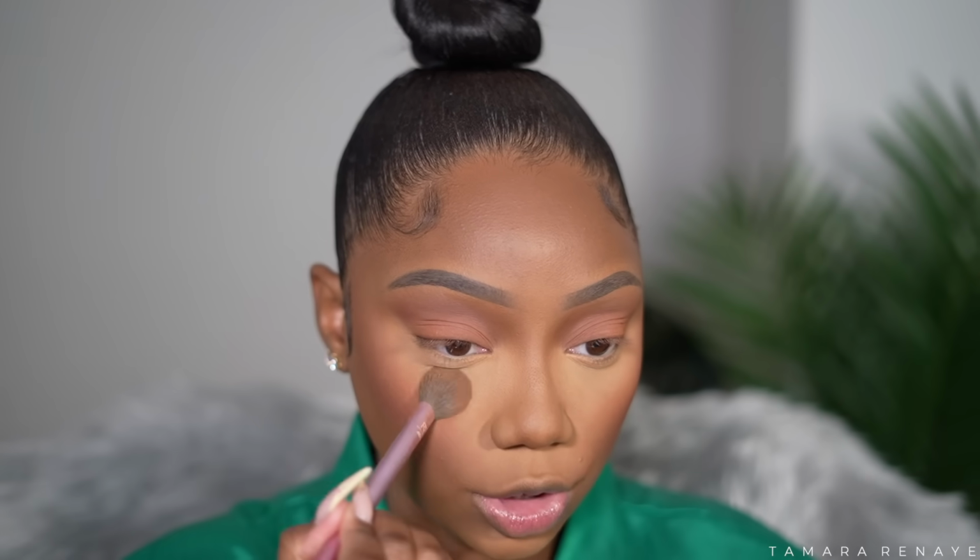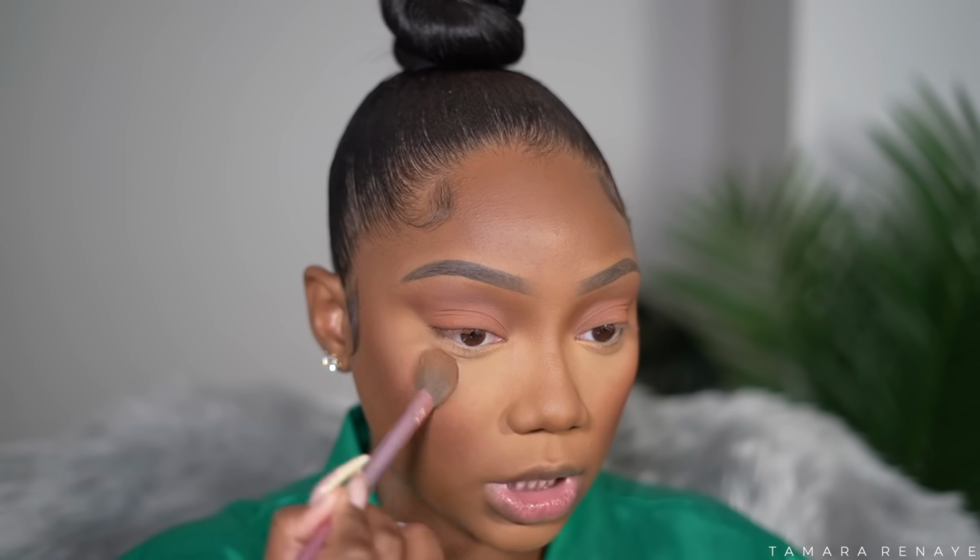So I am going to go back in with some of that Studio Fix powder. And I'm going to go back in with that same brush. And I'm lightly going to press in, dust away. And I'm going to press that product on top, right where the blush and highlight meets, because I do want to diffuse that harsh line. And honestly, this is a step that you can skip, because when you apply your setting spray, it will help to diffuse it. But I like to go the extra mile to make sure that I don't face any problems.